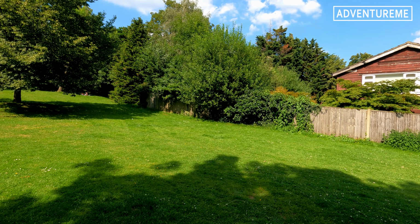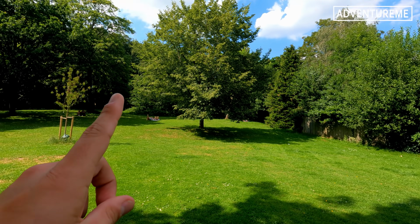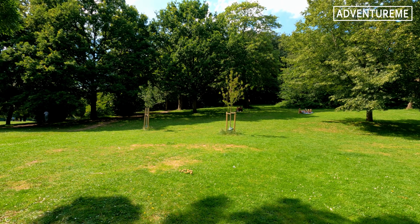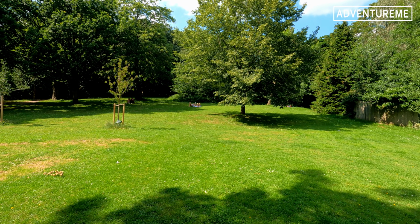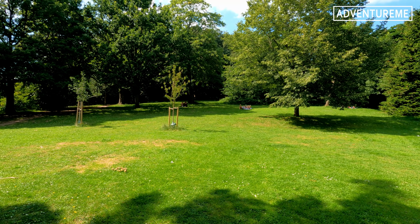So this is the current site here. Now these trees have been here for hundreds of years, so I'm going to bet that that hasn't changed much. I reckon it was somewhere in this vicinity right here would have been the end station, or the Sydenham station as it was called.